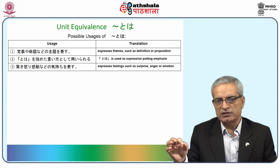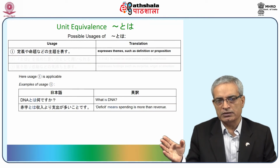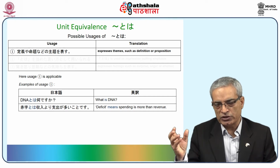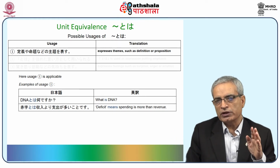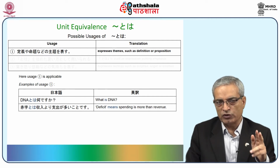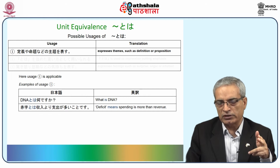And the third is expressing feelings such as surprise, anger, or emotion. I have been telling in my class all the time that each element or each concept has got a core meaning. So if we look at the core meaning of Tawa, "to" is quoting what is being said before that, and "wa" is for emphasis. So if we go by the core meaning, the meaning remains the same in the case of all the three.